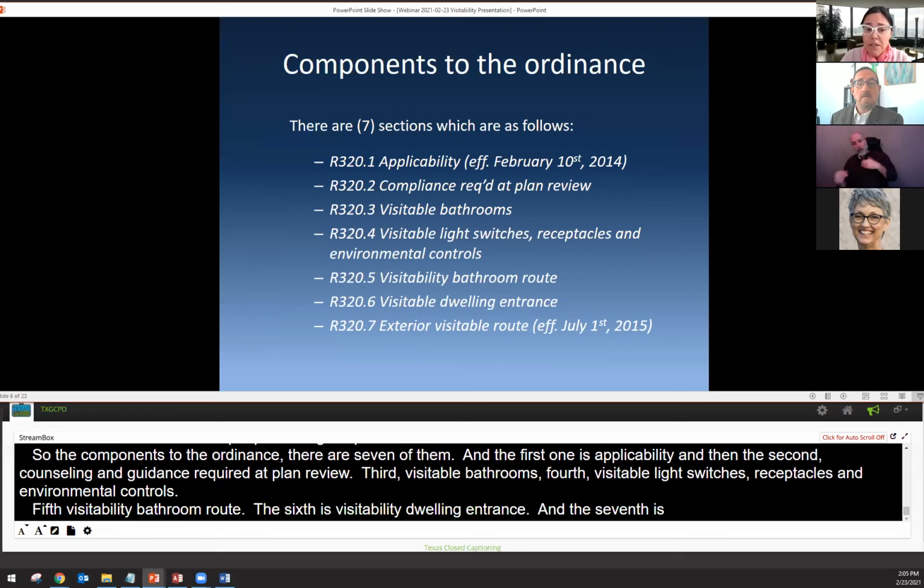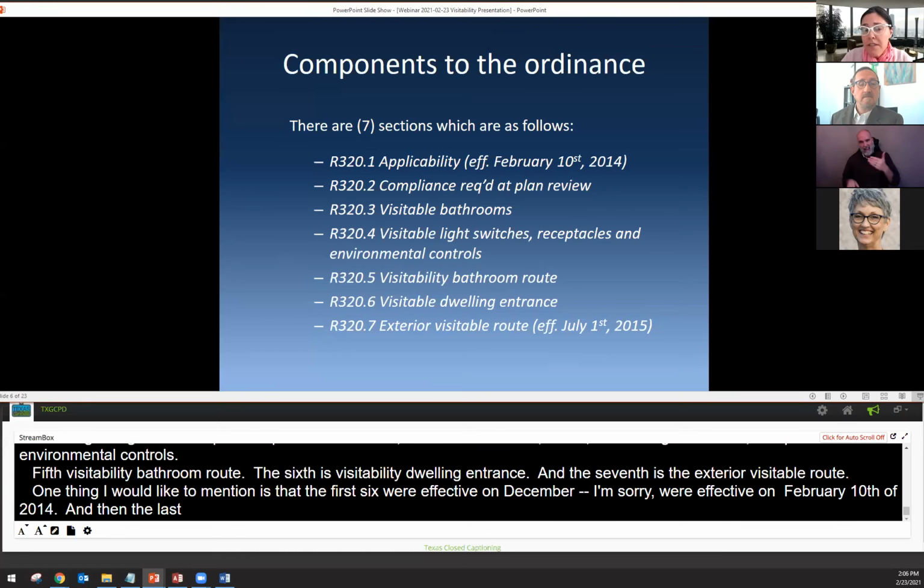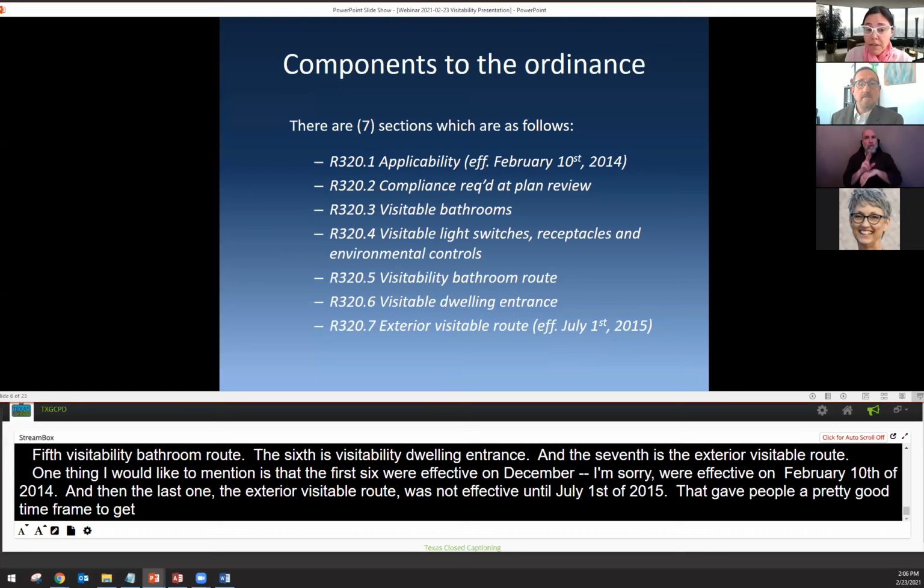One thing I'd like to mention is that the first 6 were effective on February 10th of 2014. And then the last one, the exterior visitable route, was not effective until July 1st of 2015. That gave people a pretty good time frame to get used to the requirements, and especially for the exterior visitable route.